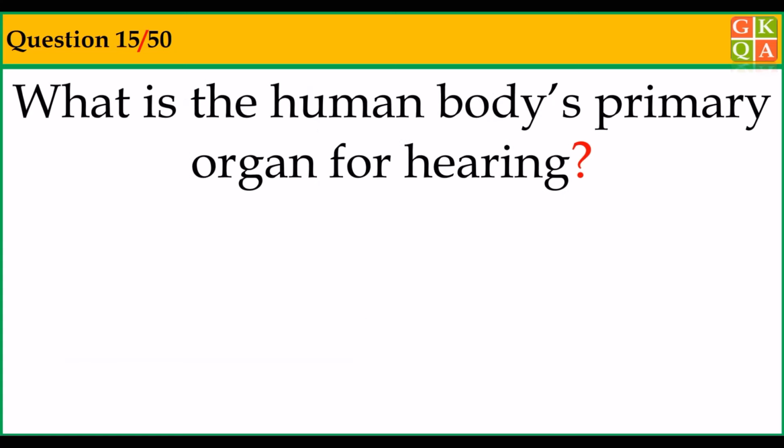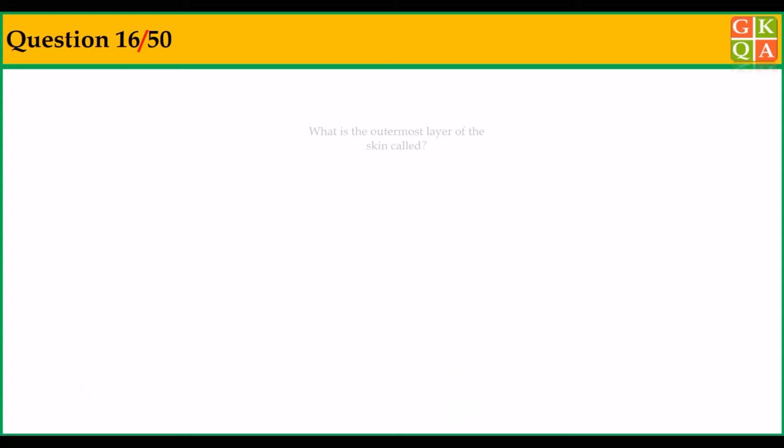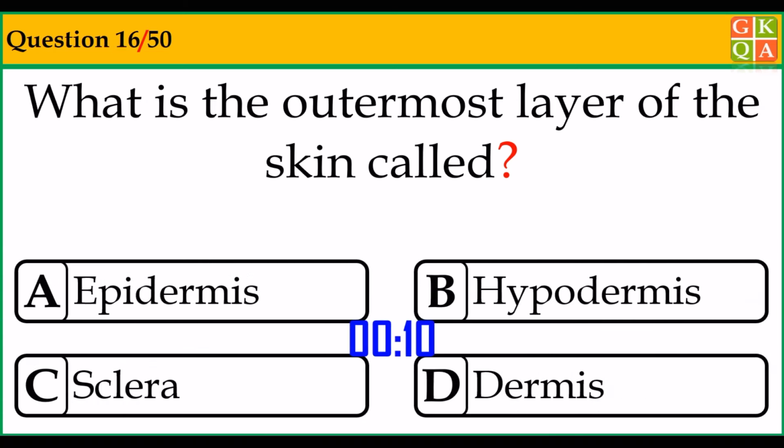What is the human body's primary organ for hearing? Answer option D, ear. What is the outermost layer of the skin called? Answer option A, epidermis.